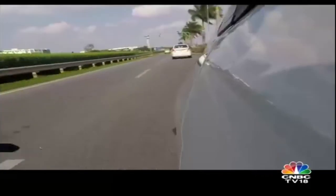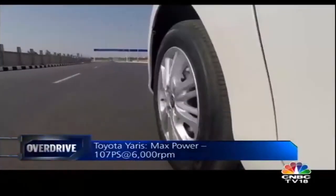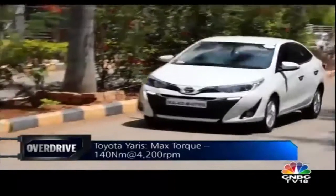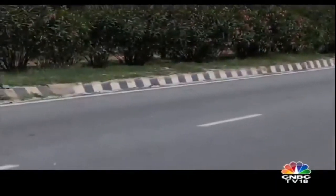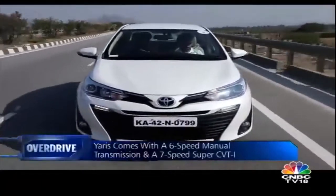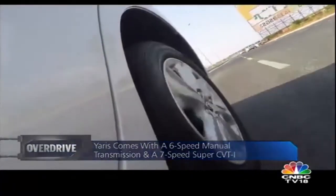The engine isn't very rev happy like some of its competition and is more laid back in nature. It redlines at a little over 6,500 RPM, and the climb beyond 4,000 RPM is pretty slow and noisy. You will need a downshift or two to pull overtakes at highway speeds. The engine is quite refined otherwise and drives pretty nicely in the city environment. It can be specified with a 6-speed manual or a CVT automatic.